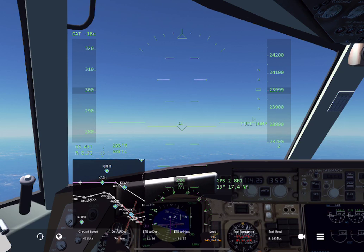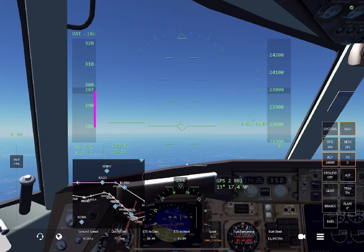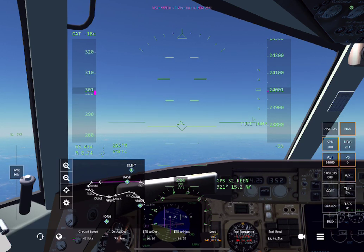Let me grab a VREF. So let's go VREF 30. What did I say? Yeah, 129, 4 knots. So 129 plus half 7, so 3, 130. 132. So we're going to go for a 132 VREF. And we're going to go ahead and start down now.